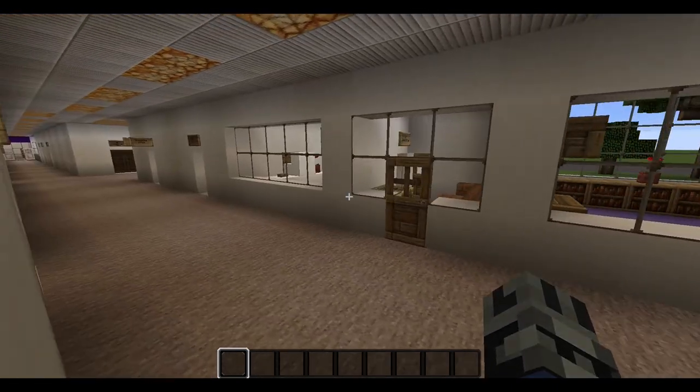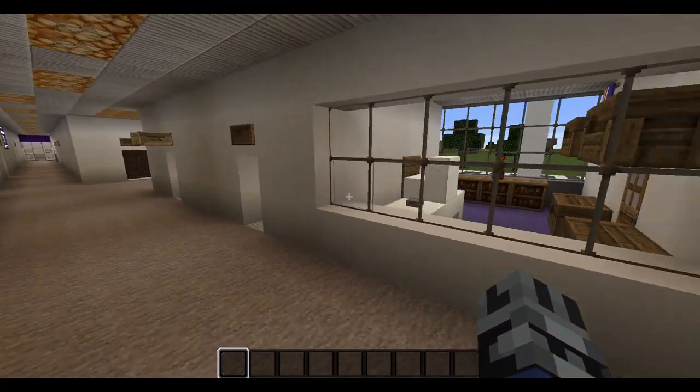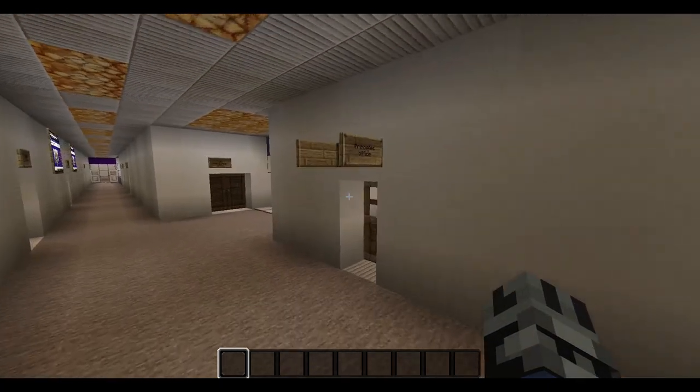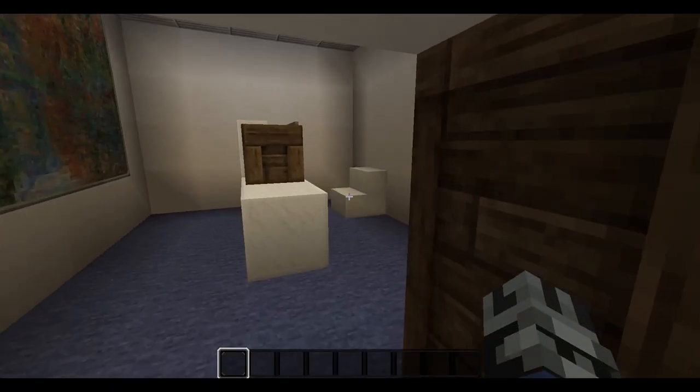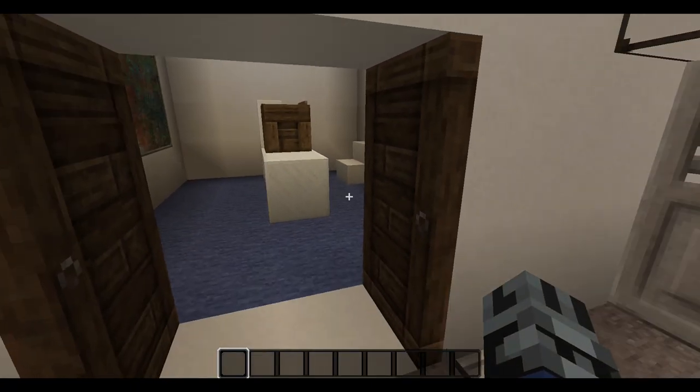That's the main office, I showed that to you. Yeah, just a few other offices, the principal's office and the attendance office. This is basically where student attendance is managed.